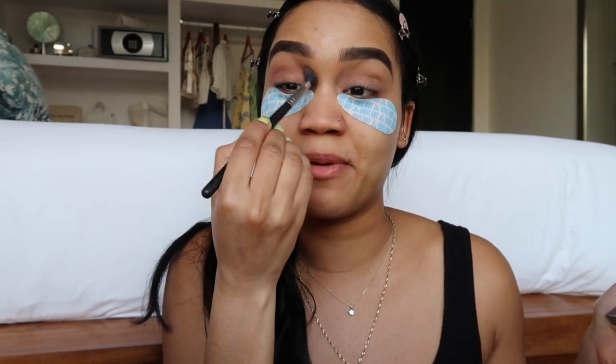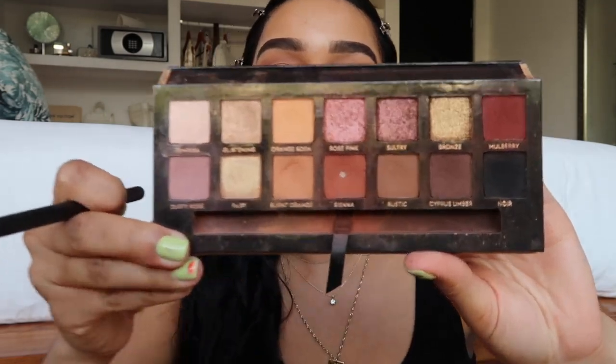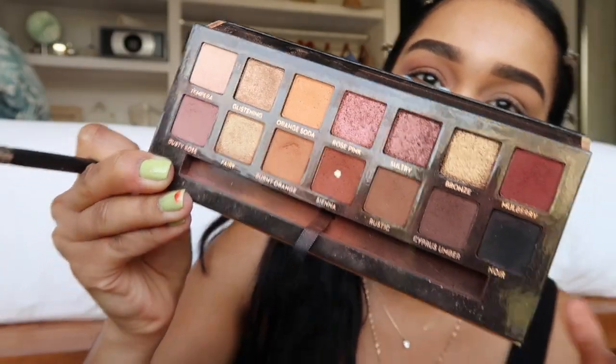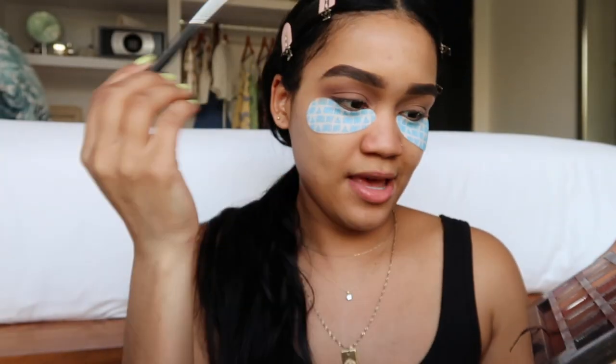For the last video that I posted using this palette, my friend Danilsa texted me saying, really Diana, you couldn't wipe the palette before you showed it on camera because it's so dusty. And hey Danilsa, guess what? Look, it's still dusty. I'm not gonna apologize. This is the palette that I use every single day. That's why it's so dusty. These shadows all pick up a lot of powder whenever you dip into them.